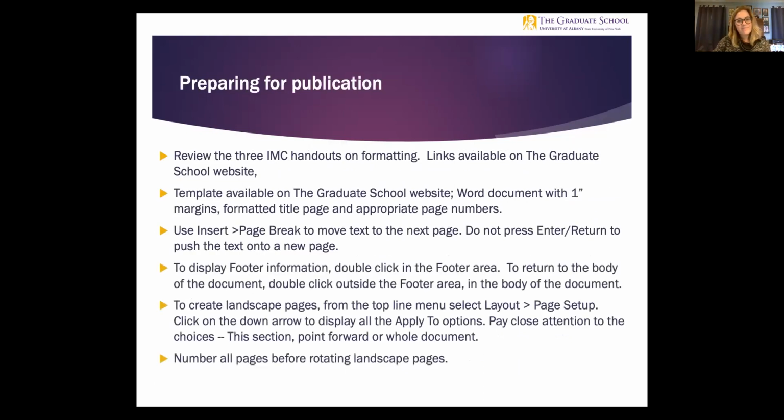Okay, so some tips on preparing your publication. First, I highly recommend that you look at the three handouts on formatting that I've created. You can get to them from the graduate school website. One of them is specifically on page numbering, not that difficult to follow, and I highly recommend you number your pages before you start dealing with issues with landscape pages, okay? There's also a Word document template available on the graduate school website. It gives you some tips. It has those one-inch margins, a formatted title page, and the appropriate page number structure.